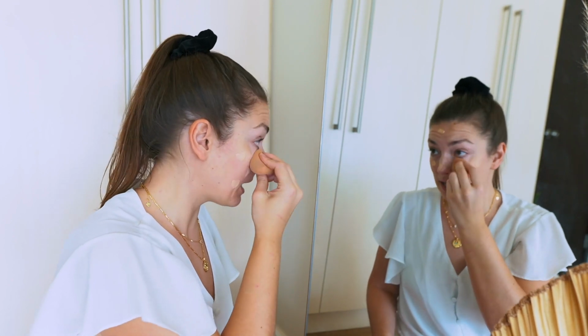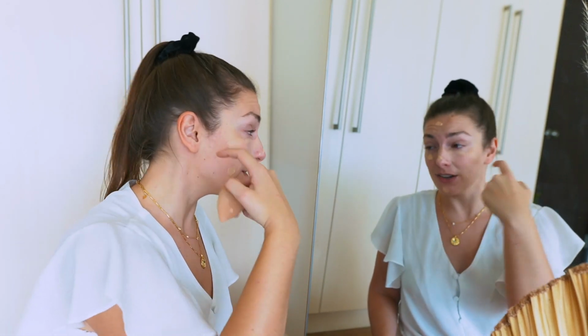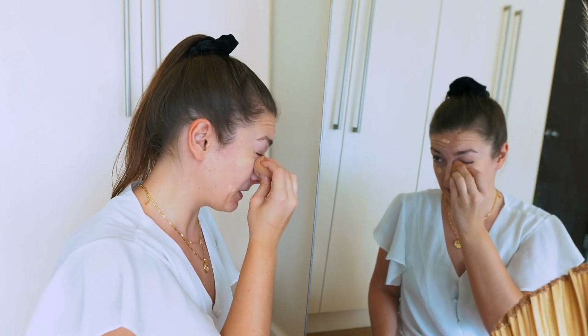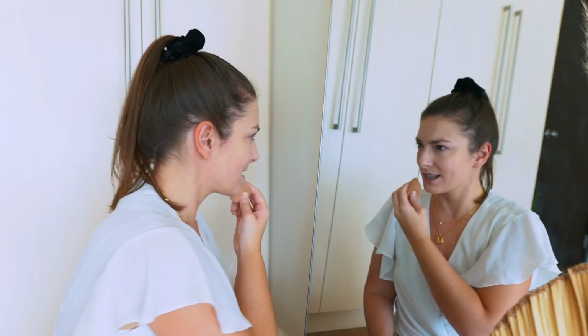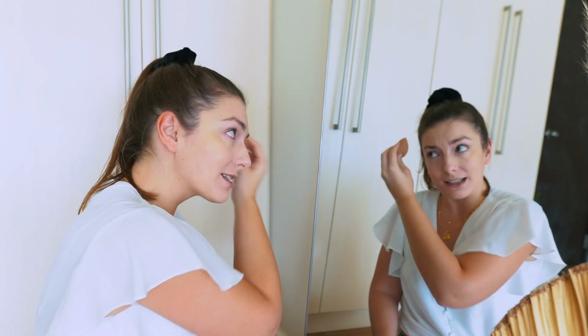I also realized that I got very unclear skin from wearing the masks, especially in this area. So yeah, that's a new thing now. Pimples from wearing masks. Okay, so far the foundation is looking good. I think it matches my skin tone.